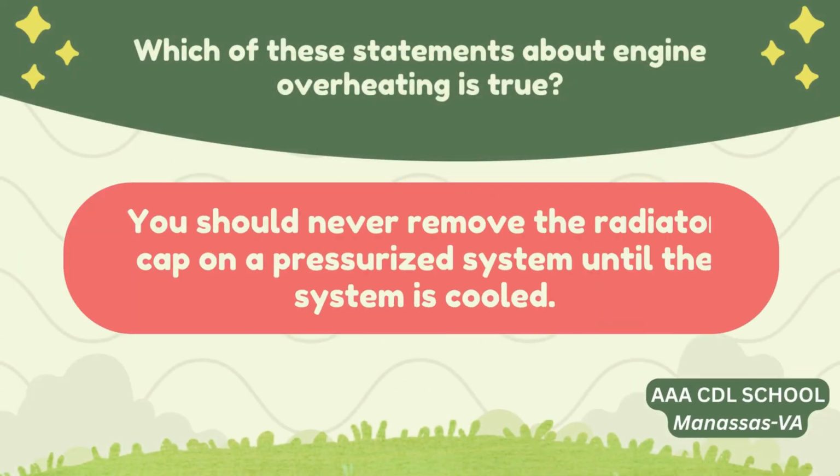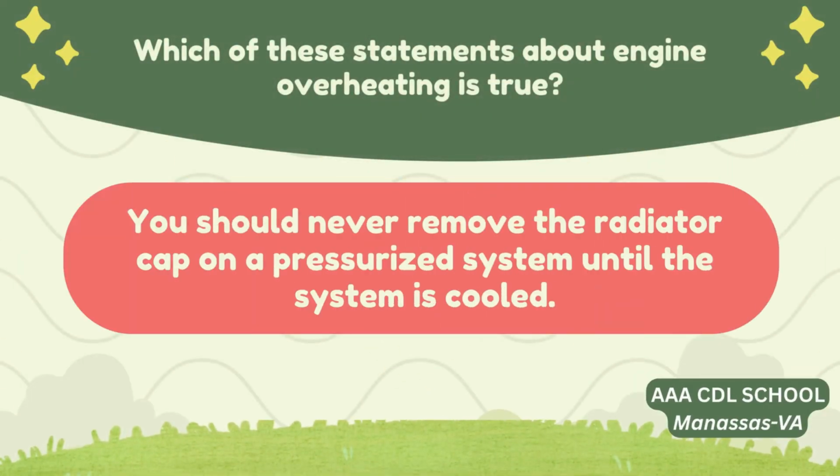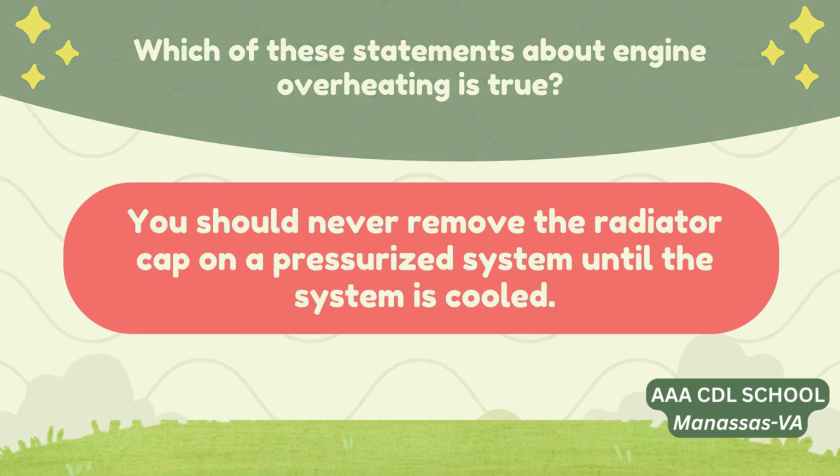Correct answer, you should never remove the radiator cap on a pressurized system until the system is cooled.